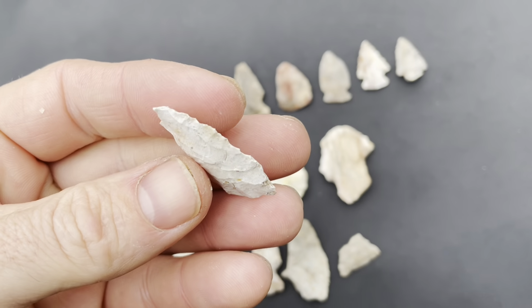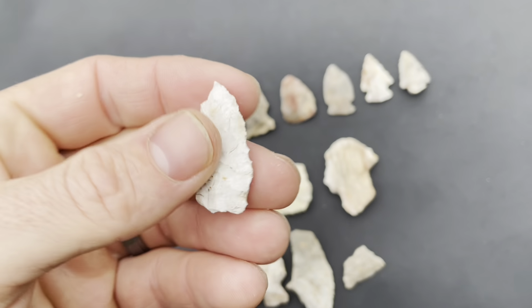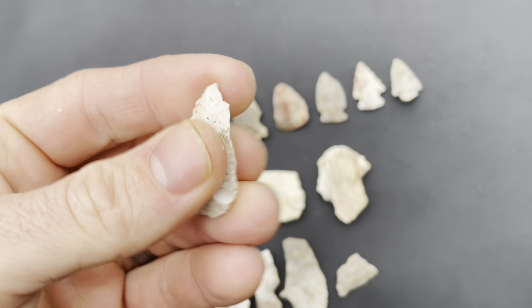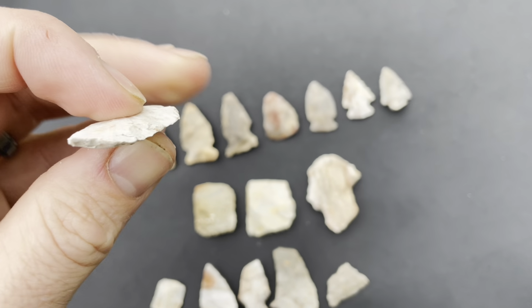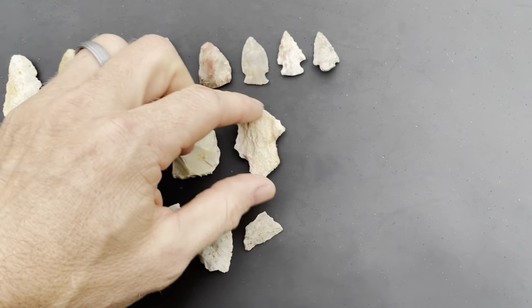Here's a piece that I found, and you can see the working on it. It's got a little bit of a tip ding there, and a little bit of a basting maybe. But looks like just a little blade. Yeah, you can see it's got a really fine edge all the way around there. Cool little blade.